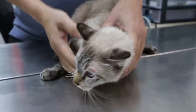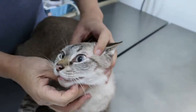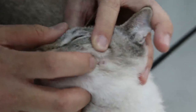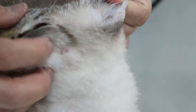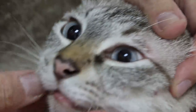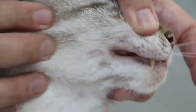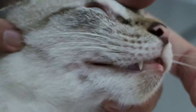Where is the itchiness? So the location: here, above the eye, and here. All these seem to be related to the ears. So we zoom onto this area. But this side is okay, right? You compare to the other side. The other side is okay. No scratching, right? No scratching. So this is one.